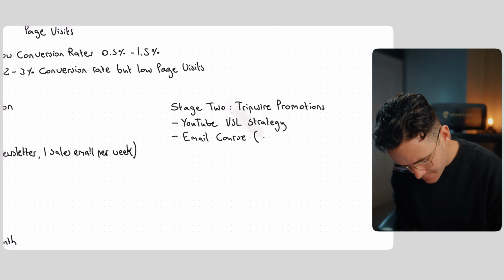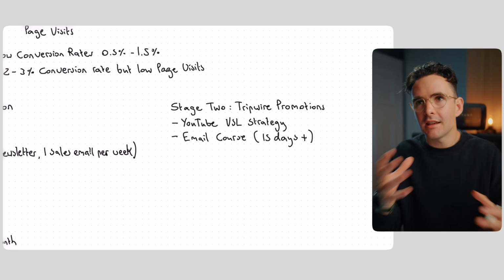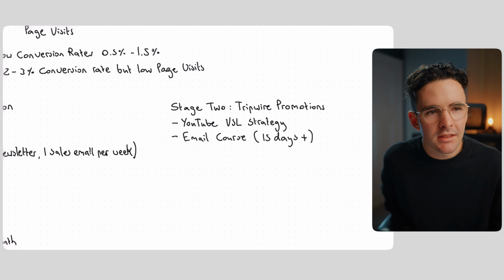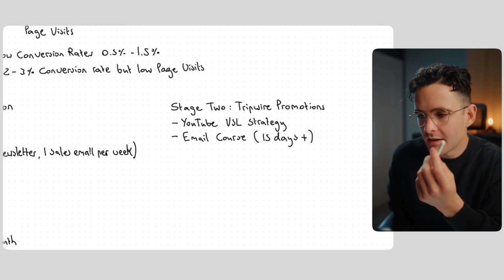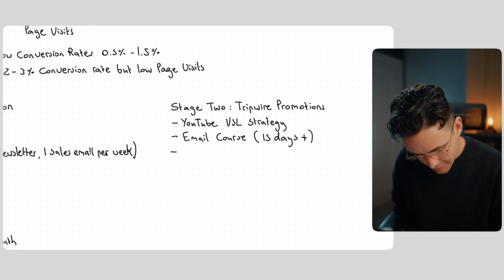And I would aim to have this be 15 days plus. Really, I think anything less than 15 days, and it's not going to be super compelling. I think it's a really good offer to be like, drop your email address here and I'll give you 15 days of free value based on whatever topic. Really good offer. Number 3 is the lead magnet funnel.